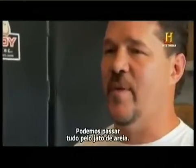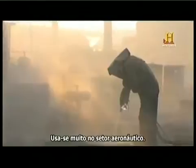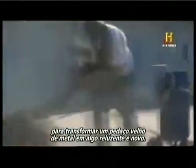You can blast anything. I've got people doing anything from blasting glass, doing designs, metal parts, a lot of aircraft industry work. It may not pack the punch of a water jet, but a blast of air pressure is all it takes to turn an old hunk of metal into something shiny and new.